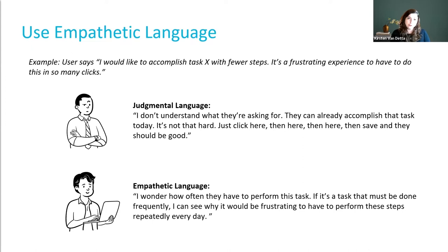Empathetic language flips the script. And we think to ourselves, I wonder why it's frustrating for them. How many clicks is it? What are they trying to accomplish? Could they do it a different way? But you know, how frequently are they doing that? Because that would be really frustrating if they're doing this many times a day. We could look at that. Now you're using empathetic language. I understand that that is frustrating. I could see how that would be frustrating, especially if it's this many times. So the difference is judgy, not judgy, right?